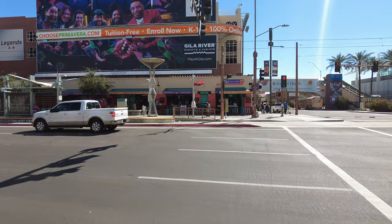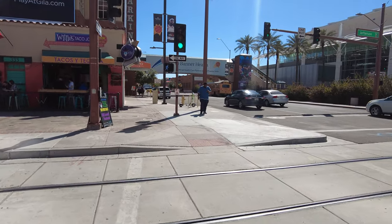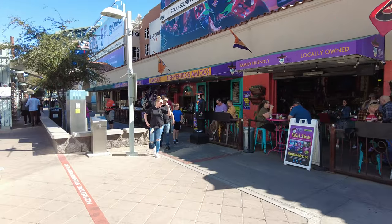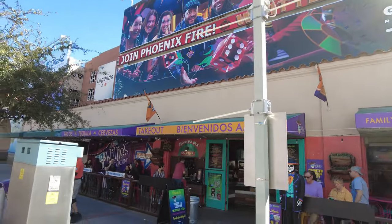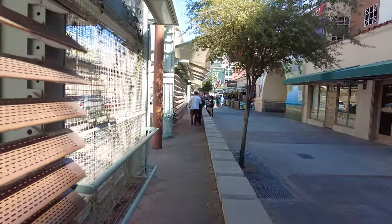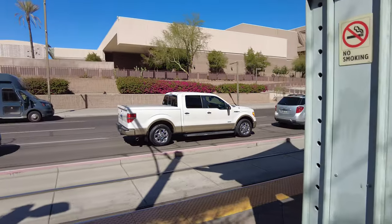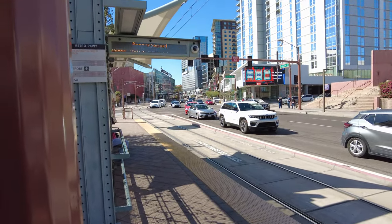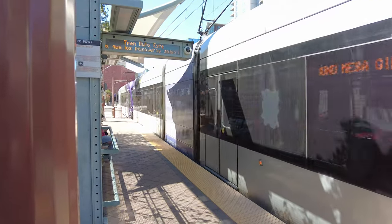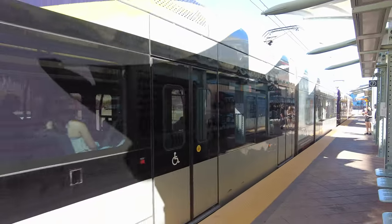Wait. Now we'll just sit here and wait for the train to come. Oh, I do see it in the distance. Well, here's the eastbound train. I'm not going to film this train ride just because I filmed the entire one for a separate video going from the airport. But just know that I'm taking it out to Tempe.